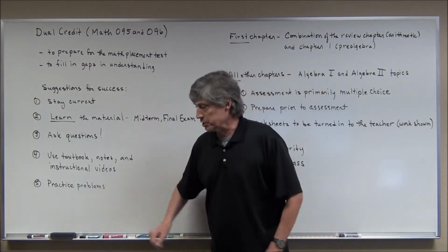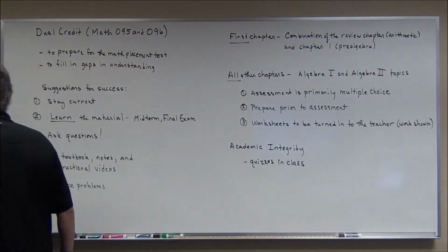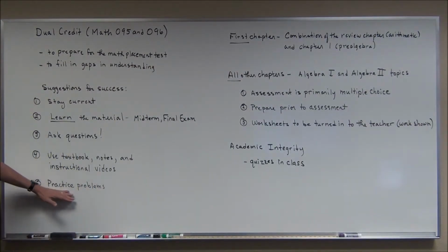And of course, there are the practice problems. There are practice problems in the textbook. The odd numbered ones are traditionally the best ones to practice because you can check your answers with the back of the book. And I have those on the website that you can check, so you can make sure you're doing them right, because if you can do the practice problems, then you should be ready for any kind of assessment for that chapter or section.